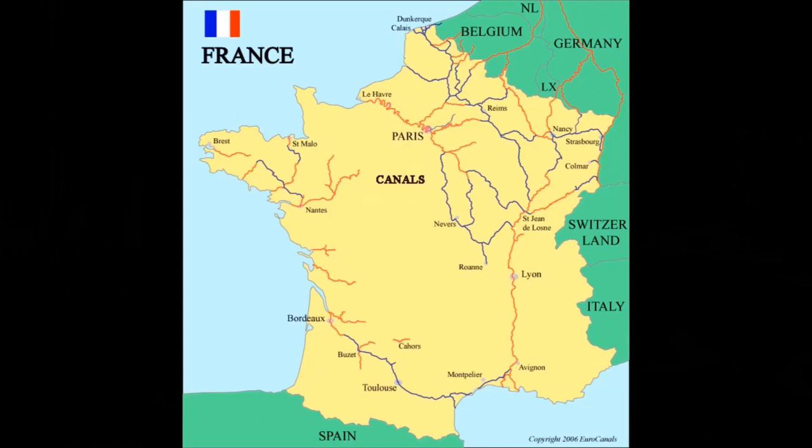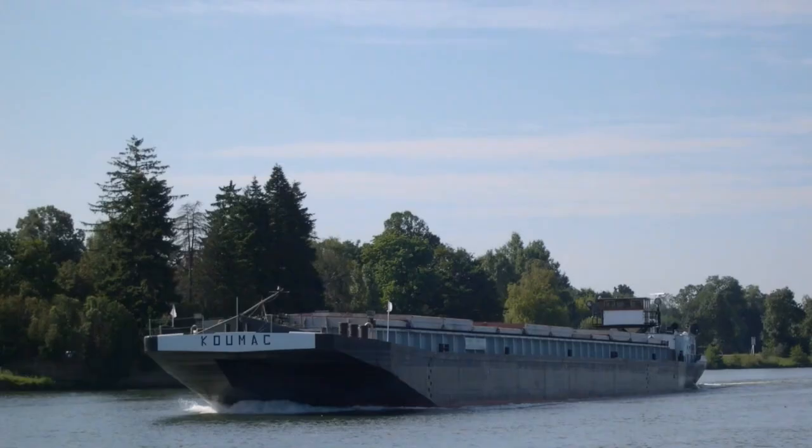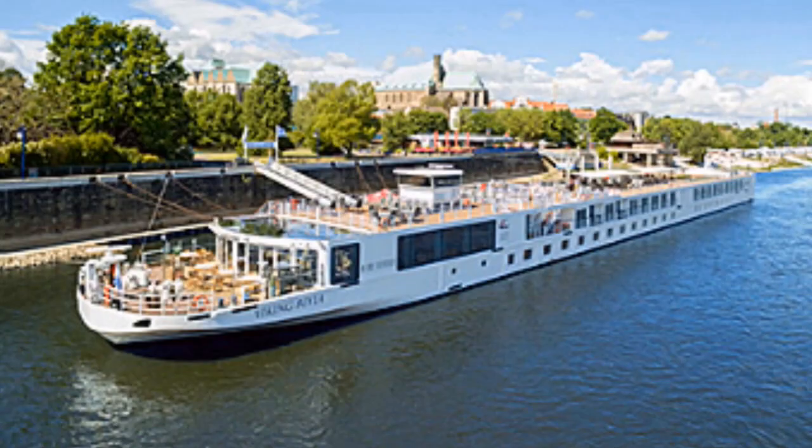The northern part is Canals, the middle part is the River Saône, and the final third part is the Rhône. The Saône and the Rhône are major commercial waterways. They have giant barges on there that are capable of carrying the equivalent of 85 lorry loads, cruise liners that will carry hundreds and hundreds of passengers on cruises.